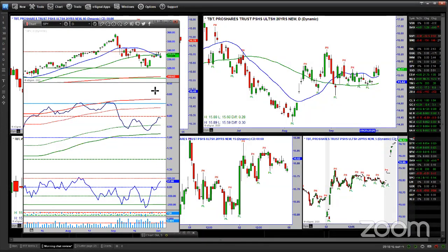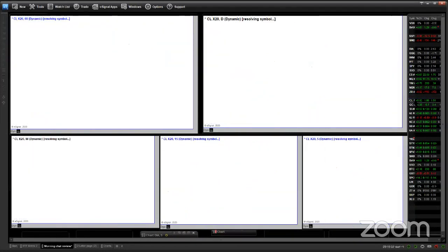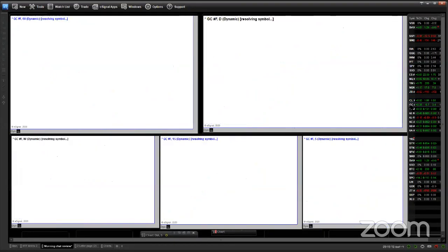Now, sell signal doesn't mean crash. It means correction. Right? So we'll update that as things happen, but most likely if the market does hold on to its gain today, those will move into a bearish territory. Crude oil, come down to support, big move up. So overall, things are bullish to neutral here.